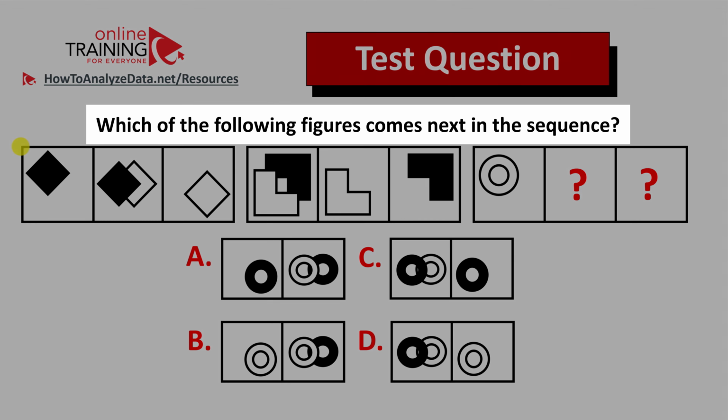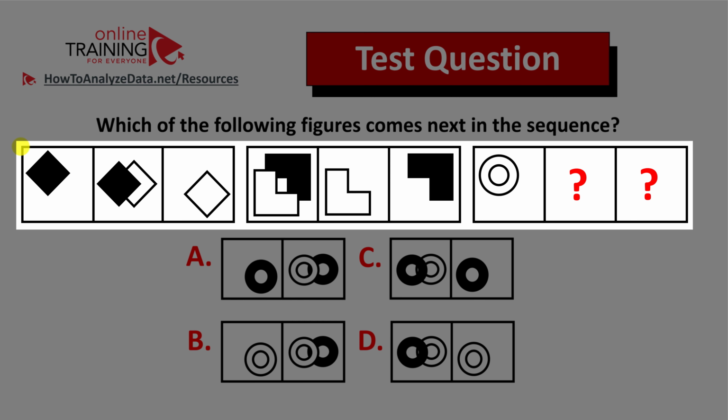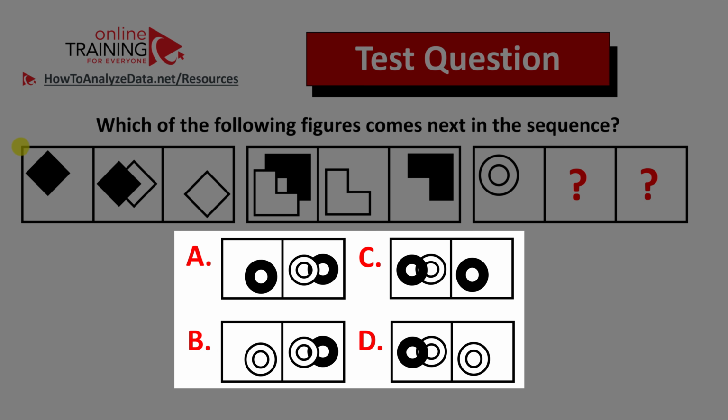Let me share with you an interesting question which tests your knowledge of pattern recognition and logical skills. Which of the following figures comes next in the sequence? You're presented with 3 sets of figures. Each set contains different shapes inside, and you're also presented with 4 different choices: A, B, C, and D.